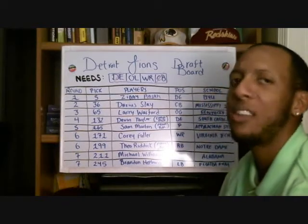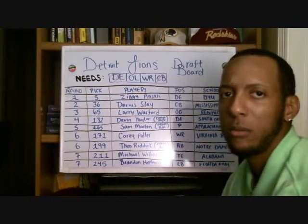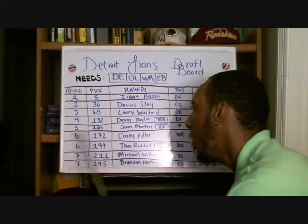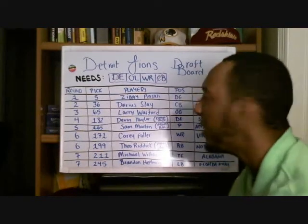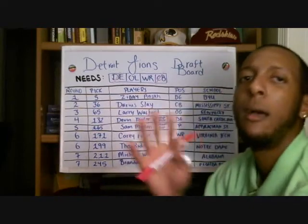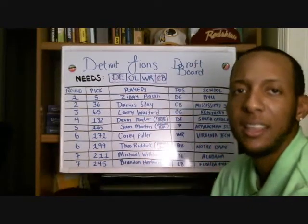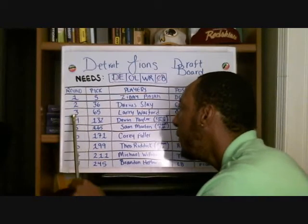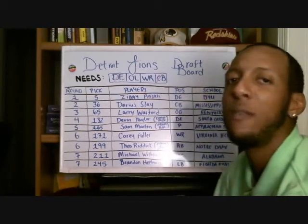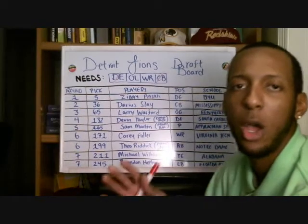I don't care how bad your punting situation was a year ago. It should never warrant a punter being selected in the first 5 rounds. You want to take a punter in the 6th or the 7th round? Be my guest. Have at it. But to me, you build your football team for the future in the 4th and 5th rounds. You can't afford to be wasting selections on punters.